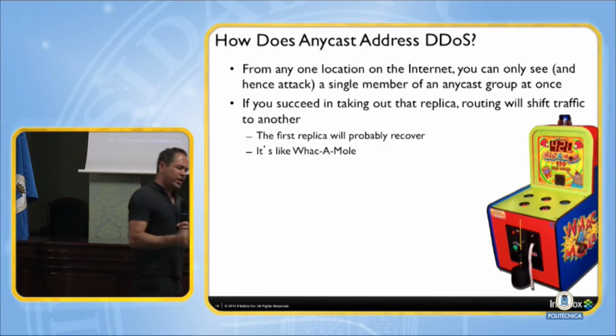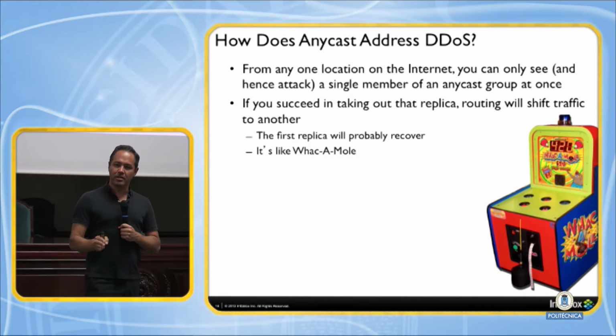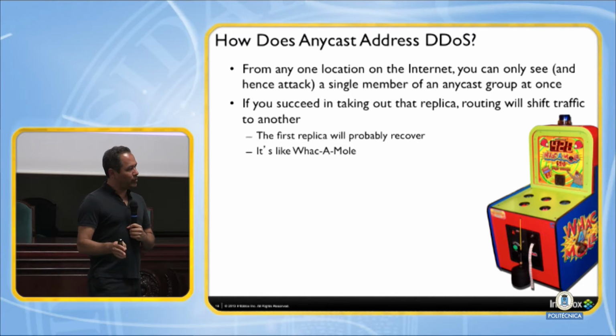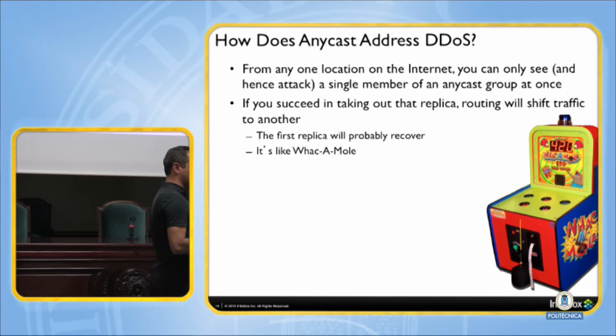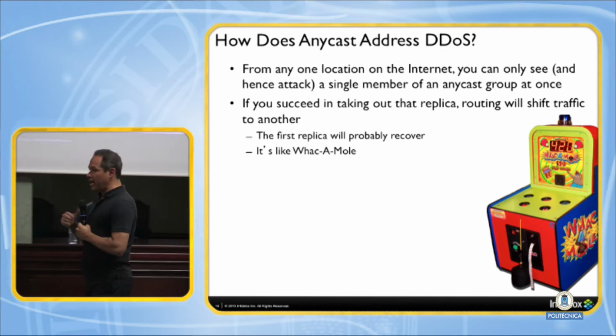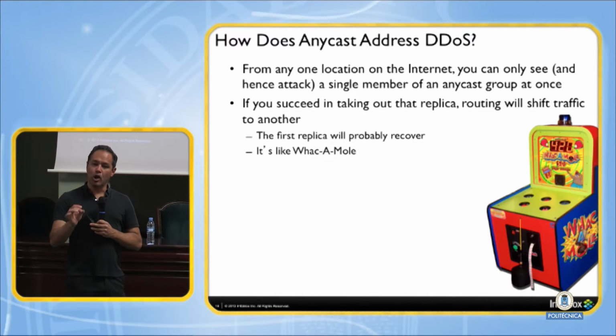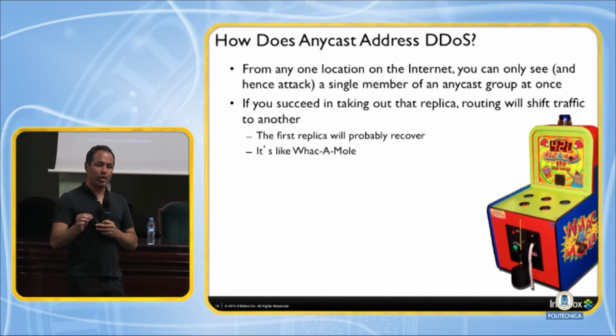So the next question is, okay, I see how that gets me to the closest instance of, for example, a root name server, but how does that protect me against DDoS attacks? Right? And the answer is that from any one location on the internet, you can only query, and therefore you can only attack, one member of an Anycast group at any one time.